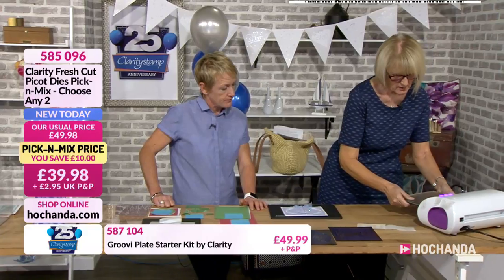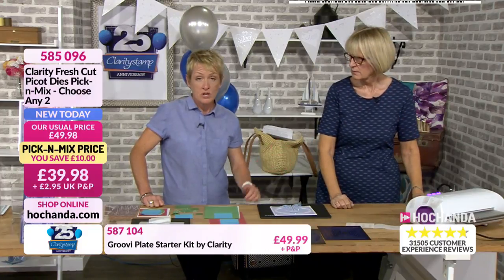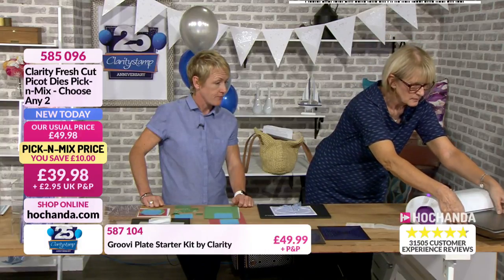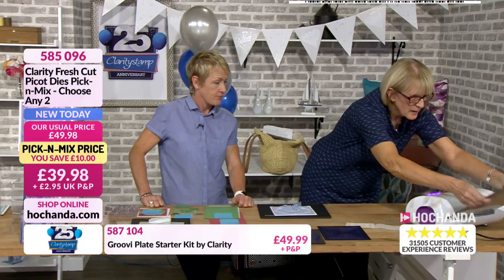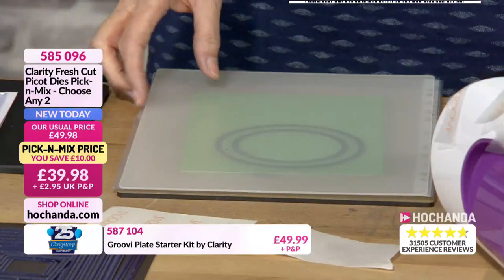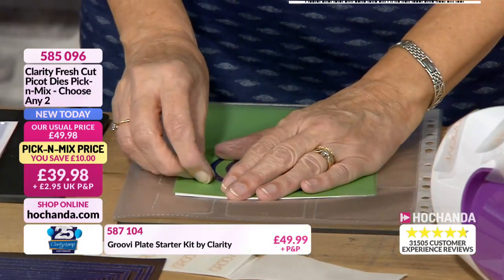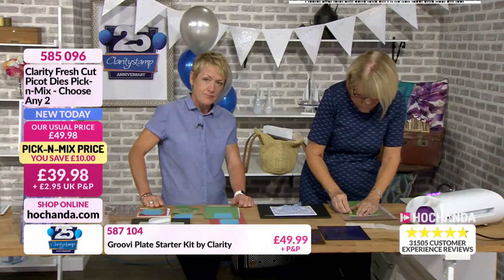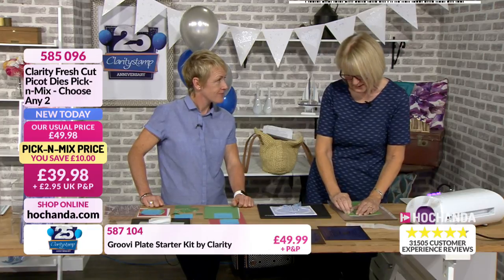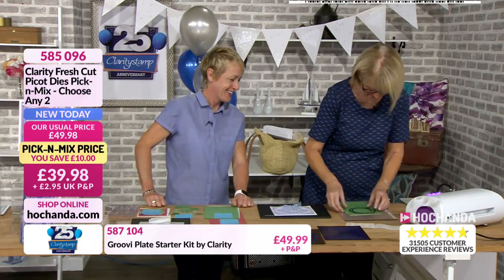So I'm going to put this through my machine, my Gemini. And these will work for pretty much all of your die cutting machines out there on the market. It didn't make a noise, but oh yes, it's cut. There we are. Sometimes, if you're cutting a thickness, it might help to put it through twice. But I find the Gemini is really good for cutting, and you can cut three layers of parchment at a time. You can cut more, but I find the picots lose their clarity if you cut more than three.